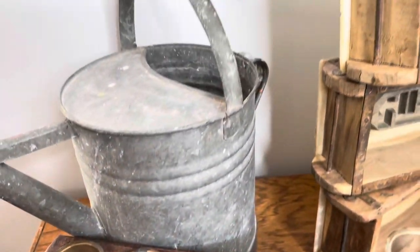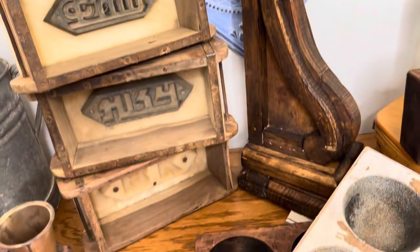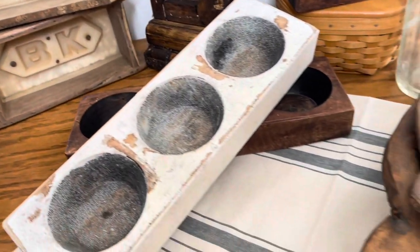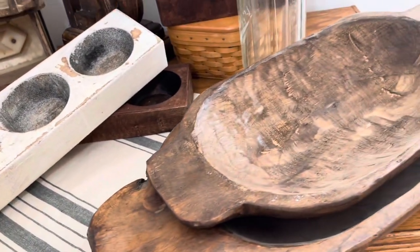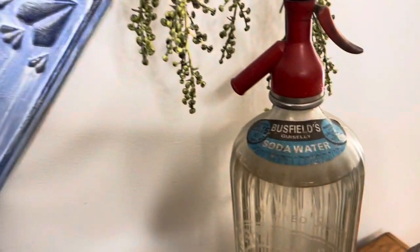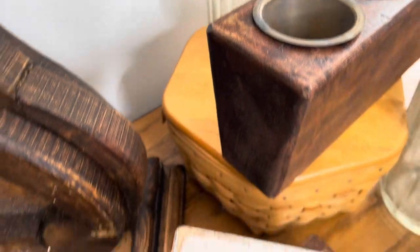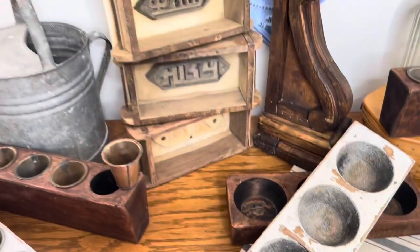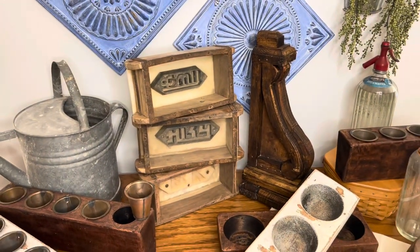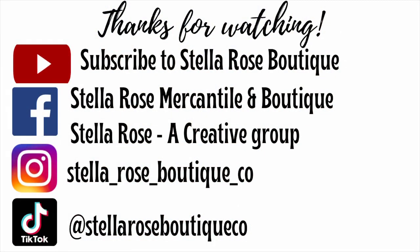This is the amazing stuff I got picking, and it's not even all of it. Authentically vintage watering cans, brick molds, corbels, cheese and sugar molds, and I've got the containers in there for the sugar molds. Look at these vintage soda water sprayers. Oh my gosh, so much stuff. I also have some metal tins, troughs. I've got table runners, some kitchen towels, so much stuff.